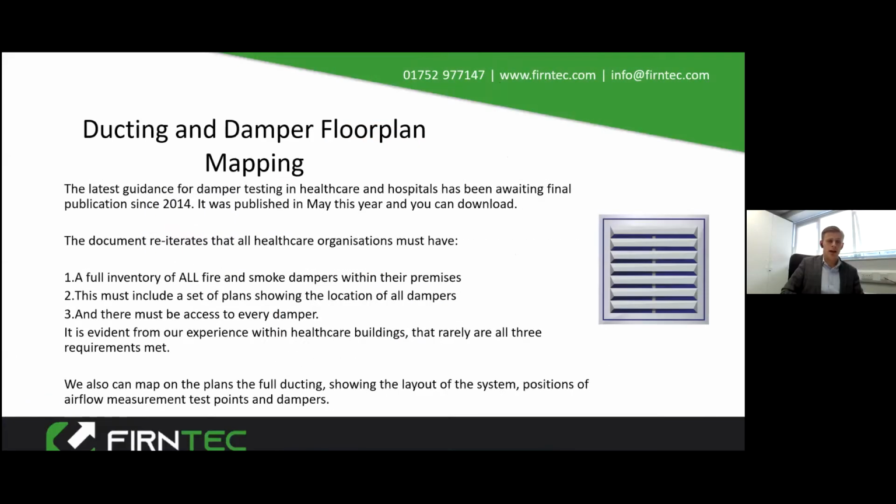As you know, the guidance for damper testing in healthcare hospitals had been awaiting publication since 2014, and is now published in May this year. So this really reiterates the importance of having all this in place.